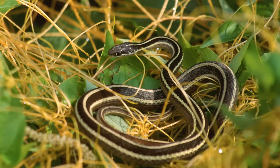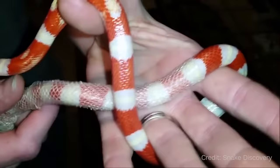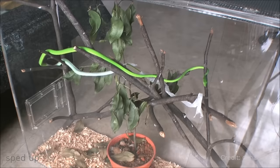Like, check this out. This is a type of snake called a milk snake. This one is named Candy Cane. And Candy Cane here is in the process of shedding his skin, with a little help from his caretaker. Shedding starts at the snake's head and can take hours or days for the snake's old skin to be fully left behind. And it's not just snakes that do this.